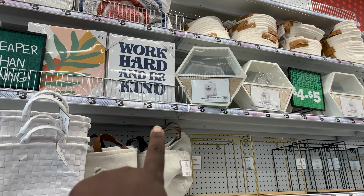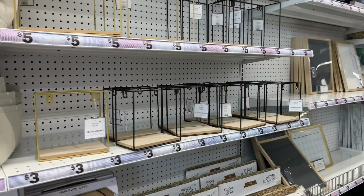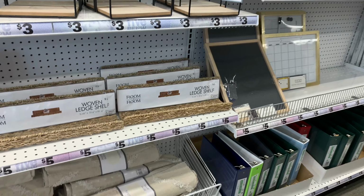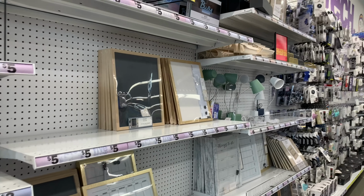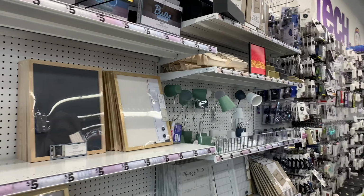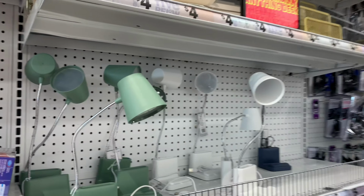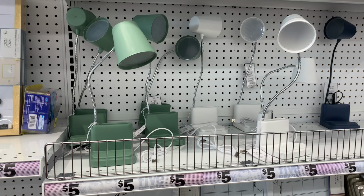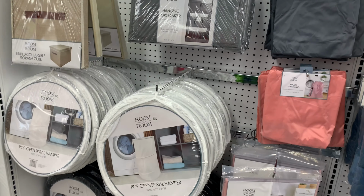And then we have the hexagon shaped wall shelf. And then we have the woven leaf shelf. They have a lot of different wall shelves, so it's a lot of different shelves you can choose from. And then they have the desk lamps that are white, navy blue, and like a mint green.